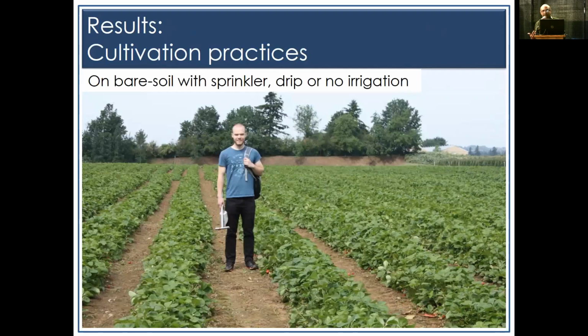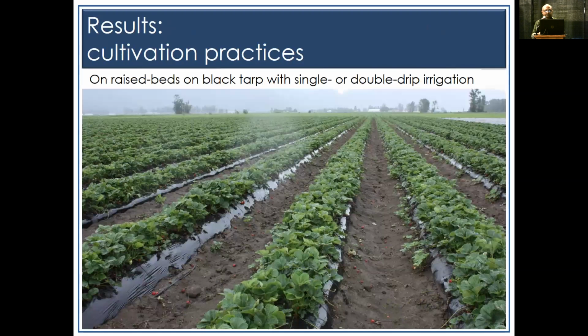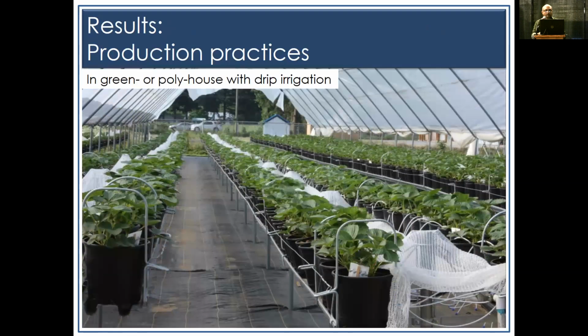But that is shifting now, because in the last few years we have had a dry June, so irrigation has become essential in strawberry production. Some production is also done on raised beds without any top, with an irrigation system. Some fields have a top system, with either single or double drip irrigation. I see this mostly on Vancouver Island, where they put this top down for weed management. It stays throughout the year, and the crops are a 2-year crop maximum, or they go for 3 years. And only one production system I have seen, in Abbotsford, is grown under greenhouses.